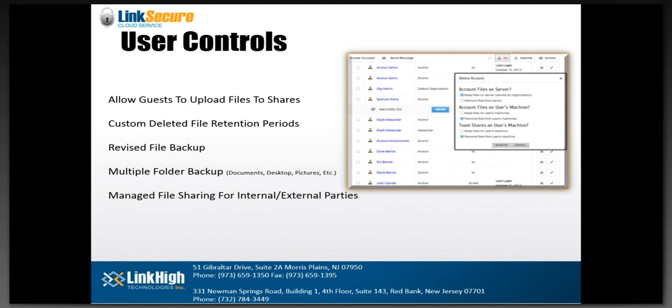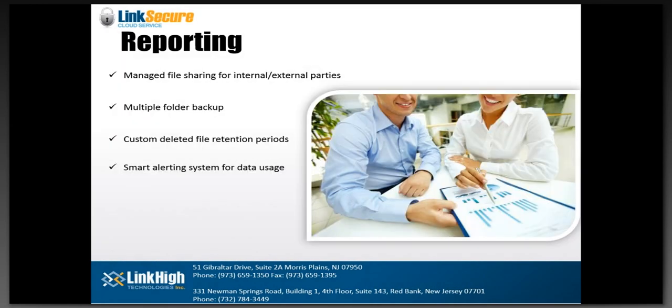Reporting. So we'll send you a monthly report, and with our next release of the software, probably in February, you'll be able to generate custom reports. But we'll send you reports that show how much data your organization has, list the data by users as well, and if you want details, we can actually tell you the file names of all the data that you have.